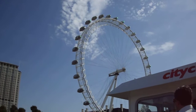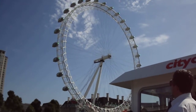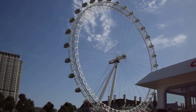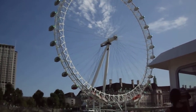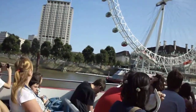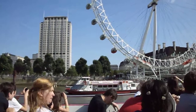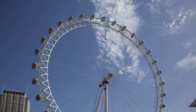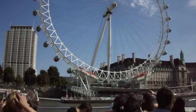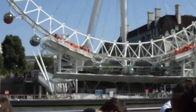Now if you look at the wheel very closely, you can see that it continuously moves. You get on the wheel and you get off as it continuously spins. And if you're interested in taking a ride, it's going to cost you about £19. It'll take you as little as 35 minutes. On a good clear day like today, they do say you can see 25 miles around London, as far downstream as a place called Dartford in Kent, and as far upstream as Windsor Castle.